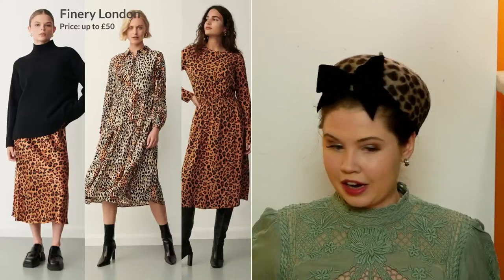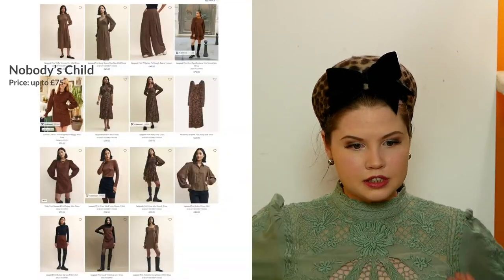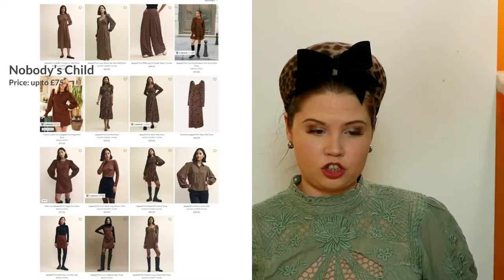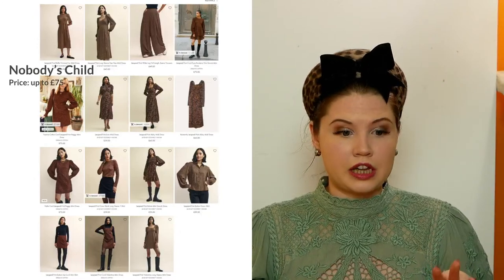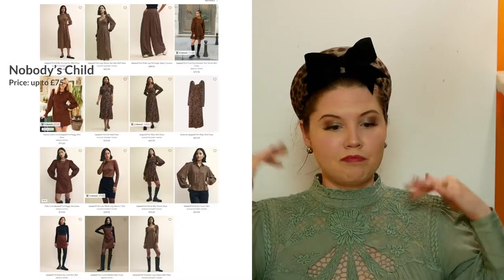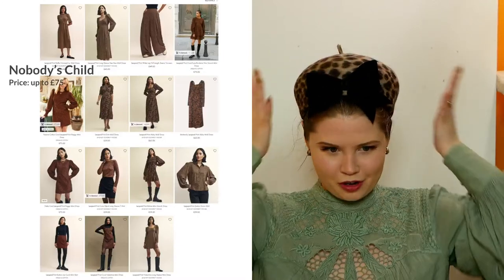So that's that. And just to show you the sheer amount of leopard print, I searched for leopard print on another favorite shop of mine called Nobody's Child, and that is their entire range of leopard print. That is a lot of leopard print for one season. There's several different cuts of dresses, there's blouses, there's trousers, there's mini dresses and skirts and tops, everything leopard. So as you can see, lots of leopard.